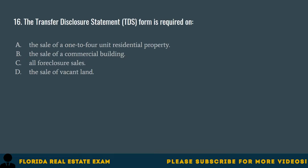Question 16. The Transfer Disclosure Statement (TDS) form is required on A. The sale of a 1 to 4 unit residential property, B. The sale of a commercial building, C. All foreclosure sales, D. The sale of vacant land. The correct answer is A. The sale of a 1 to 4 unit residential property.